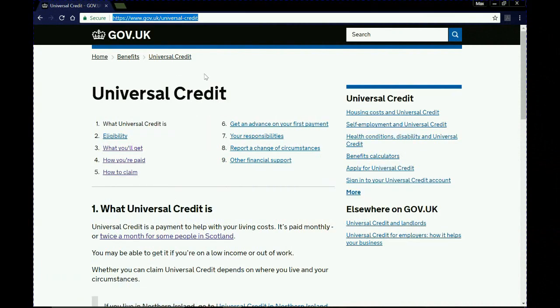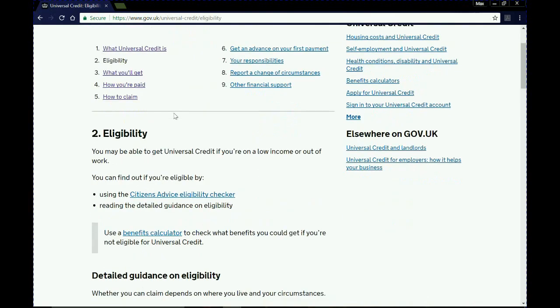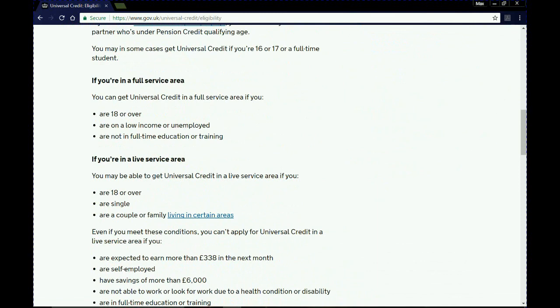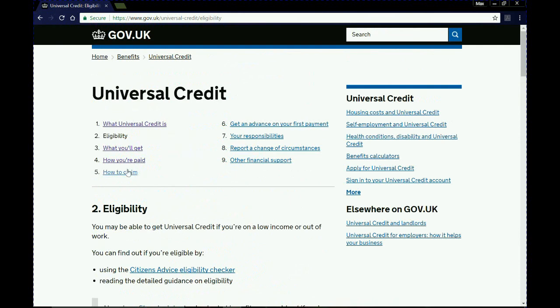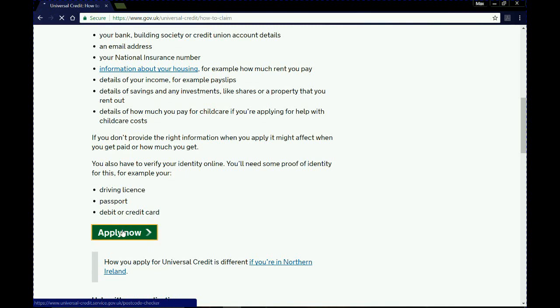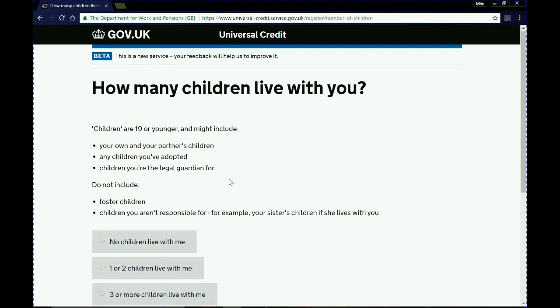Universal Credit came into Croydon in 2014, I believe it was, and basically it replaces job seekers allowance, income support, housing benefit and some of the other benefit payments. What we can see here on this website is eligibility and how to claim. You can notice at the top what the actual website address is. Now, when you reach the age of 18, so long as you are either British born or have status in the UK, you will be making a claim for Universal Credit.